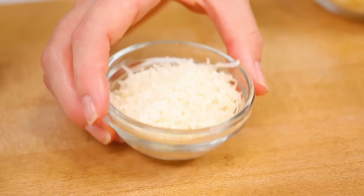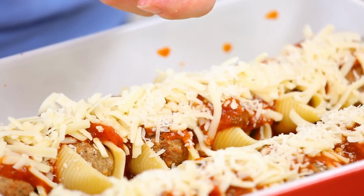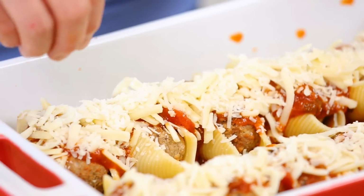Where I usually will not use a shortcut is with my Parmesan cheese. I really enjoy freshly grated Parmesan. I think it's worth the extra effort. Freshly grated just tastes the best, I think.